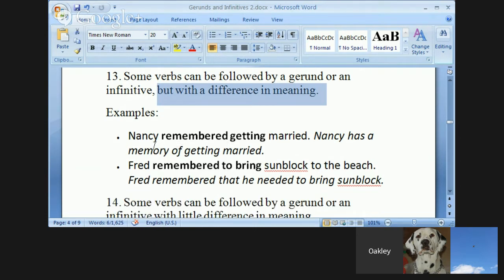Actually, Max, we touched on this yesterday. Remembered is the best example. Nancy remembered getting married. Okay, so she has a memory of getting married. Good for Nancy. So she has the memory of getting married. It would be strange to say Nancy remembered to get married. Oh yeah, that's right, I should get married. Oh, I forgot for a while. It would be a little silly, but possible and grammatically possible.